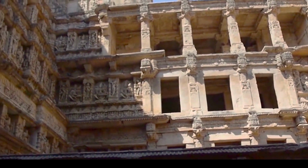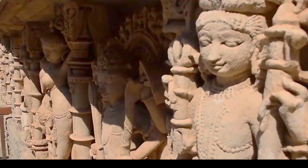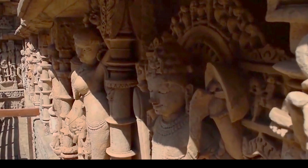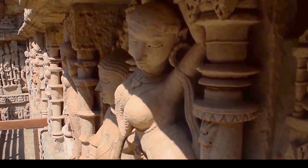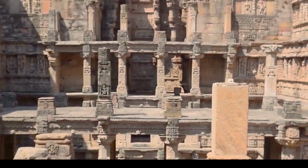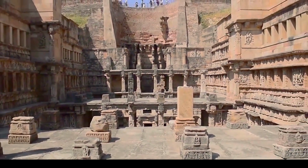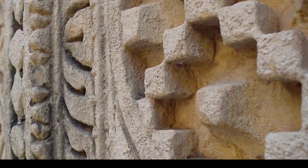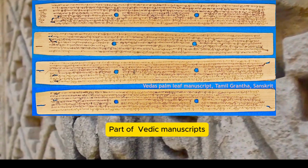Now that we know why build a stepwell and what it was used for, let's find out why carve so many beautiful sculptures everywhere, literally everywhere inside the stepwell. And this would require us to outline Indian mythology in the simplest form. Let's dive in. Indian myths have a long history that dates back to ancient texts called the Vedas. Before the discovery of writing, they were passed down orally.